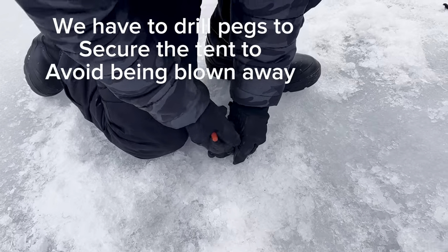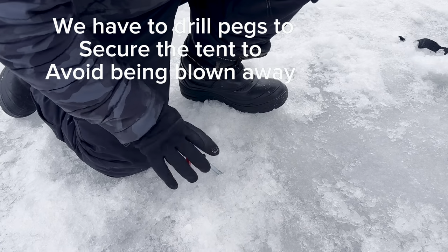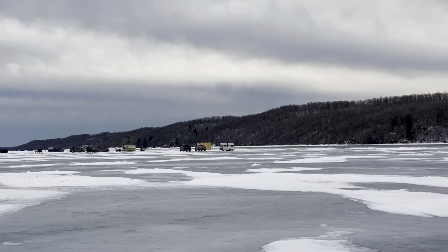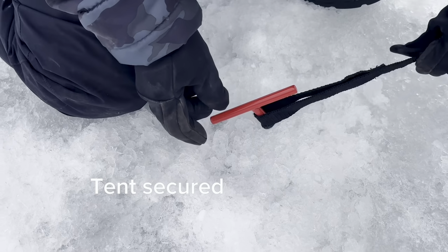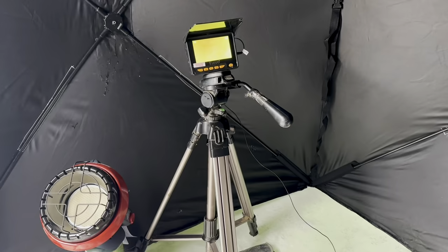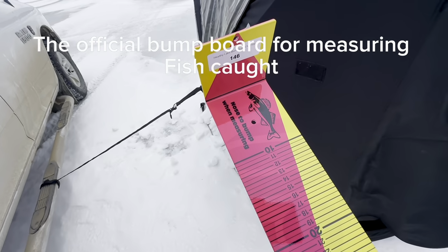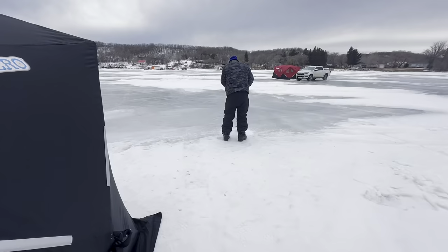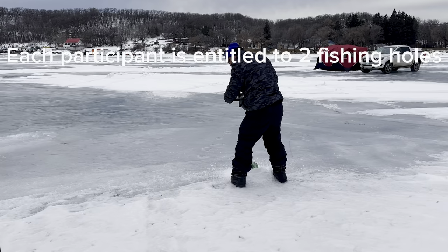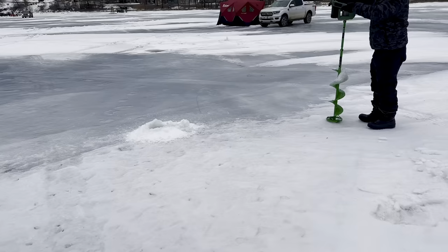Inang peg para hindi ilipad yung tent. For measuring fish. He's drilling another hole because each participant is two holes each.